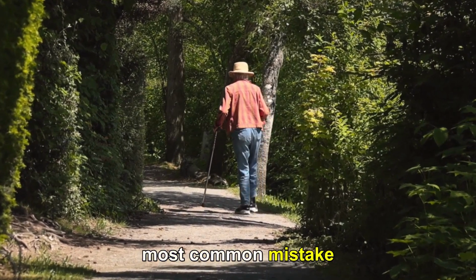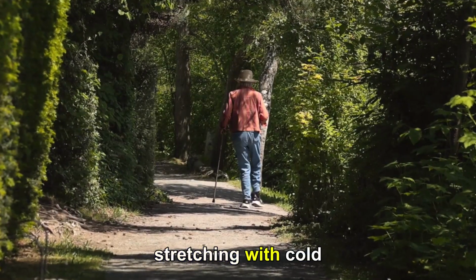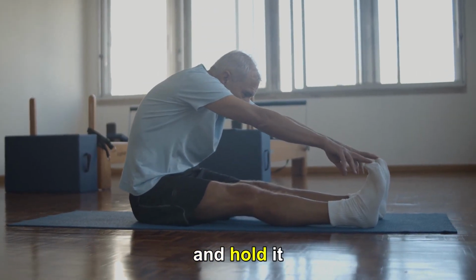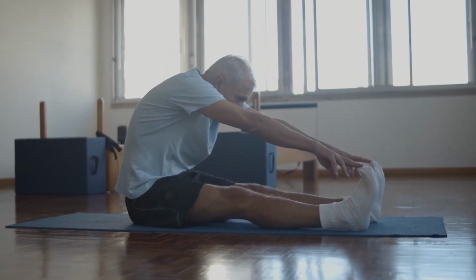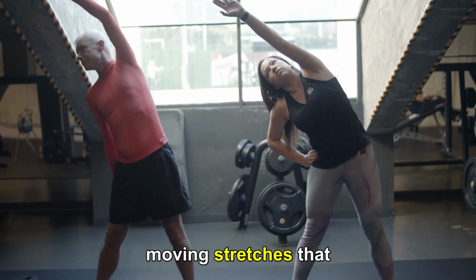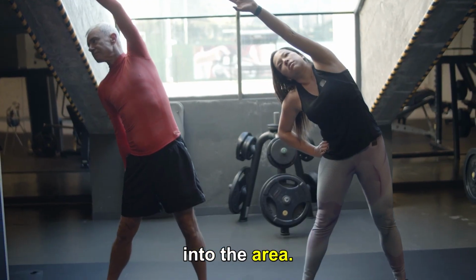The most common mistake here is trying to do static stretching with cold muscles. You do not want to just reach down and touch your toes and hold it for a minute while you are freezing cold. That is how you pull a muscle. You want to do dynamic, moving stretches that actively pump blood into the area.